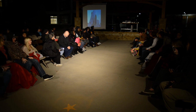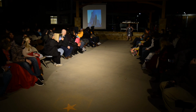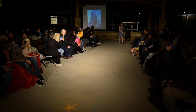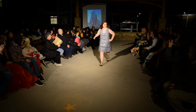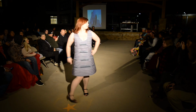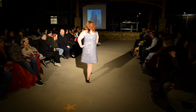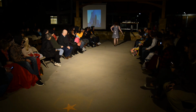First, we have Megan Priest, who was wearing a dress that was designed and constructed by Shea Ripley. This dress was inspired by the Mode Gakuen Spiral Towers in Japan and was made out of printed laminated paper and buttons. Notice how the sheen of the paper mimics reflective windows. Thank you, Megan.